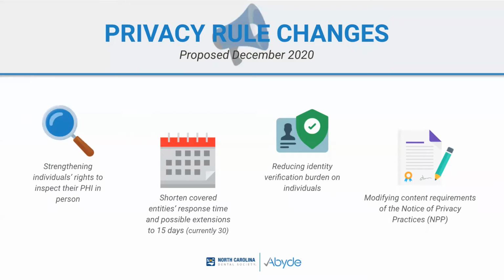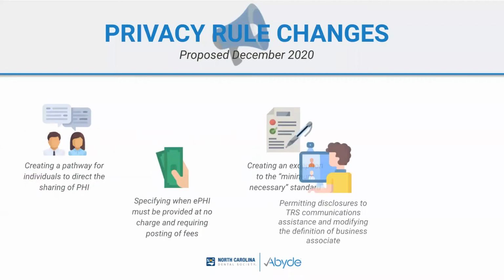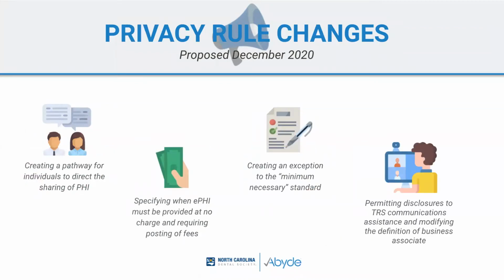They're also talking about modifying the process around the Notice of Privacy Practices. You could also see creating a better pathway for individuals to share their PHI in an EHR and other covered entities, specifying when electronic PHI must be provided to the individual at no charge, and also requiring posting of fees related to patient records. They're also discussing adjusting the quote-unquote minimum necessary standard as well. Again, all these changes are only proposed.